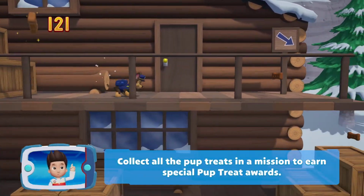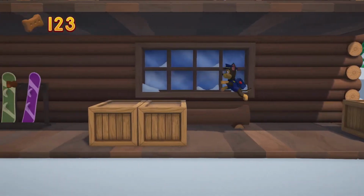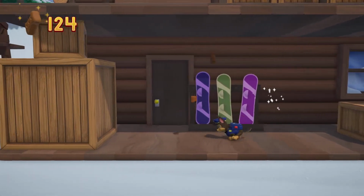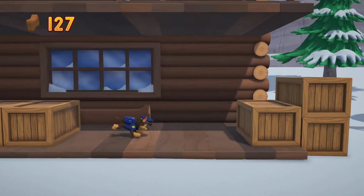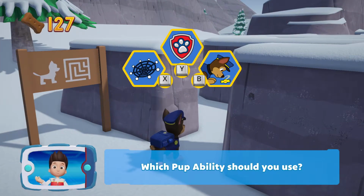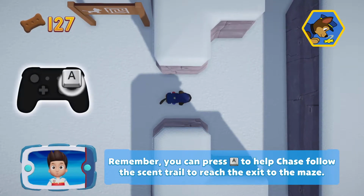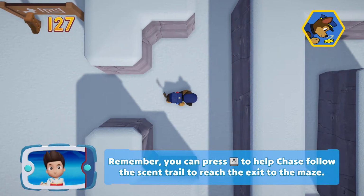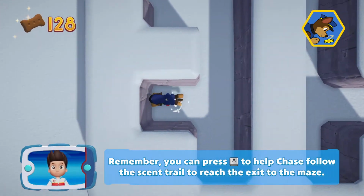Collect all the pup treats in a mission to earn special pup treat awards. Which pup ability should you use? All right, here we go. Remember, you can press the A button to help Chase follow the scent trail to reach the exit to the maze.